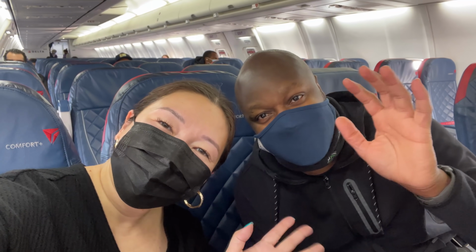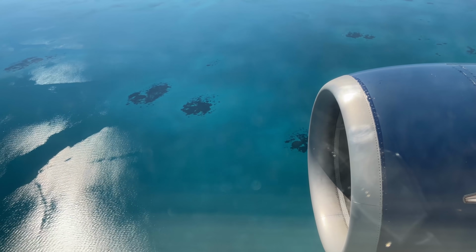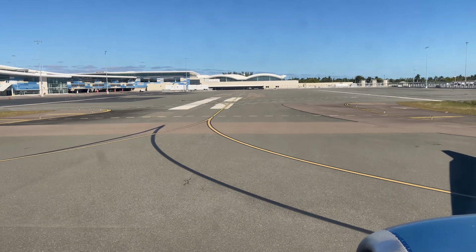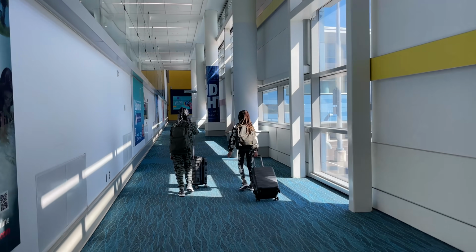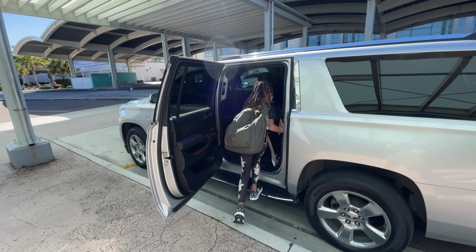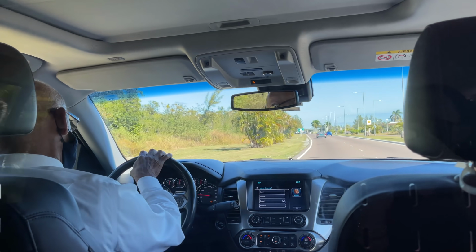Now that everyone has to be tested upon returning to the US, it's going to incentivize travelers to follow proper safety protocols while they're abroad, which is eventually going to shift the public perception of travel. So I think we're heading in a good direction with these changes. When we landed in Nassau, we had our temperatures taken and then met our driver. It only takes about 20 minutes to get to Atlantis, so it's not a long drive at all.